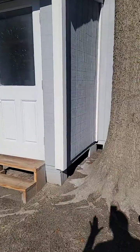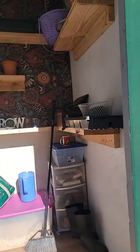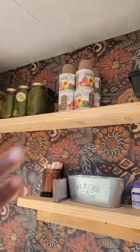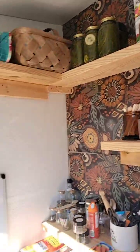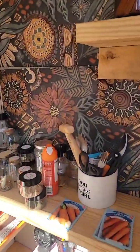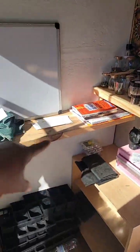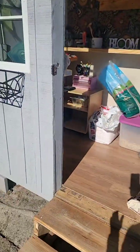This is my side. This is my little potting shed. This is just where I keep all my feed, a few bags of dirt, my baskets. The mister built this for me as well. It's where I keep my pots. That's just some all-purpose cleaner that I made from the pine needles from the tree. This is where I do all my little, what I got going on, my seeds, and where I saved my seeds and things like that from last year. But this is where I take my notes. And so this is my little potting shed. I'm out here a lot.